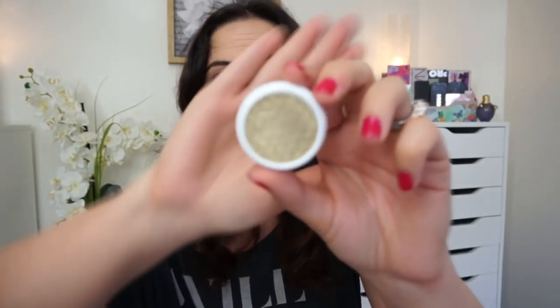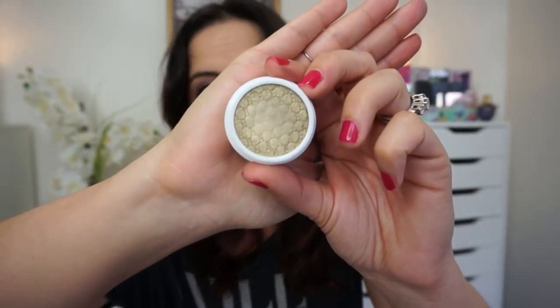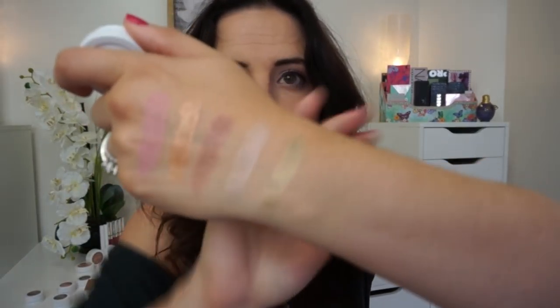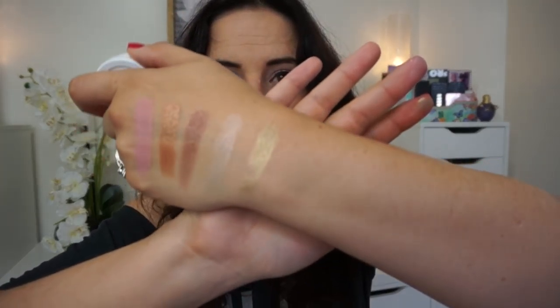But this is beautiful. It's got a beautiful iridescence to it. It's like a silver with some pink iridescence in there. And it's a gorgeous shade. They apply beautifully. They blend very nicely with a brush. They blend very nicely with other shadows. And this one also, I believe, gave me some fallout. Yes, it did. This is Mirage. This is another metallic, and this one kind of has a hunter green tint to it. So that one's very, very pretty.